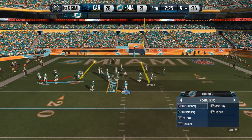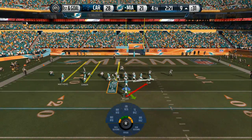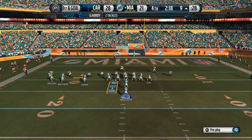The Dolphins look pretty confident out there on the field, don't they? And they're very calm, and they should be. That first down, they're right in this game. Down a couple points here in the second half. Don't look down the field for that big play. Just keep marching.